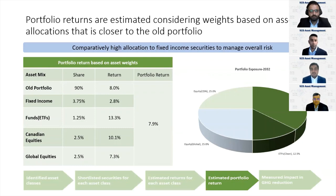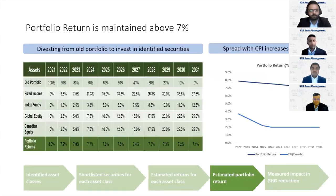Moving on, let's have a look at the overall return and transition of the portfolio in the next 10 years. The portfolio, according to our estimates, will maintain a steady return of about 7% throughout the next 10 years. The final form of the portfolio will have about 37.5% green bonds, 50% equities, and 12.5% clean equity ETFs. Moving on, we can have a look at the transition of the portfolio.